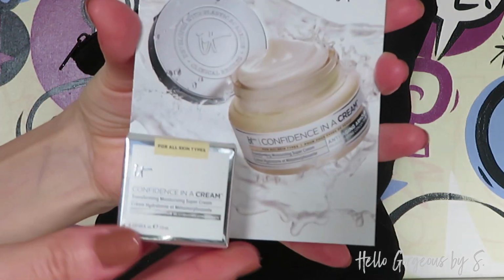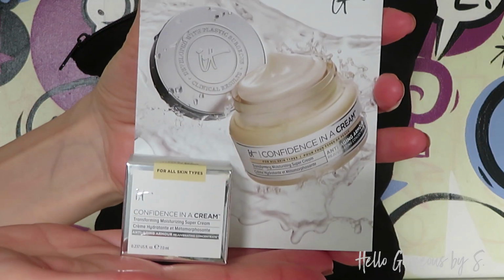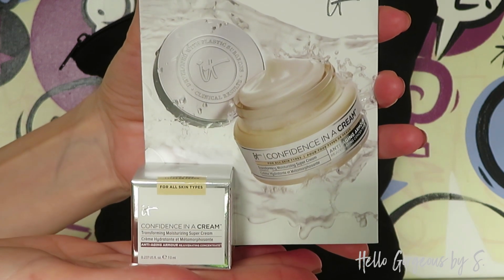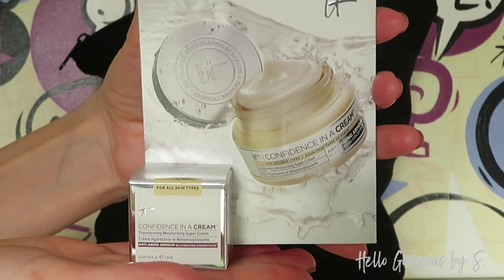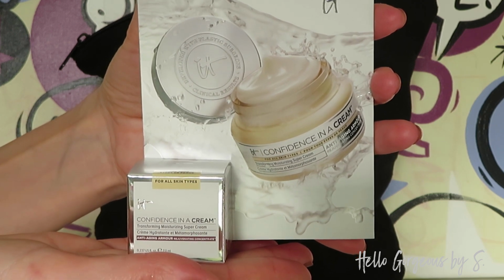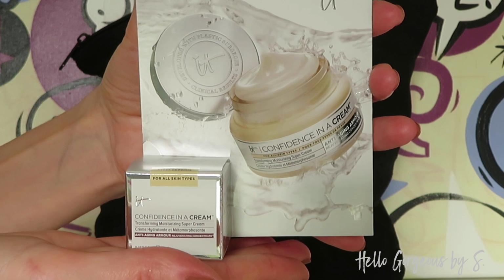Next we find a face cream from the brand It Cosmetics, Confidence in a Cream, Transforming Moisturizing Super Cream. It is an anti-aging face cream that will moisturize, reduce the look of pores, firm and rejuvenate the skin. If you believe the brand, this cream is everything I need.